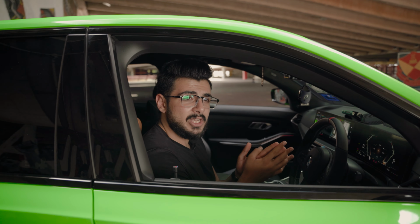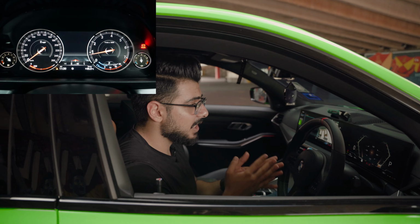I wish that they had a mode that you could choose normal dials like normal cars. I do not like the fact that the RPMs go up from the right side, but what? Bro, what are you talking about, man? I guess that's what all BMWs look like right now.